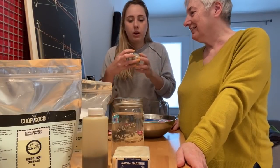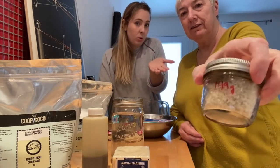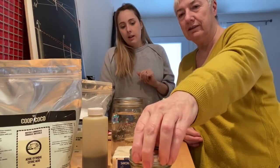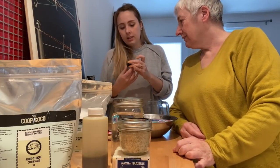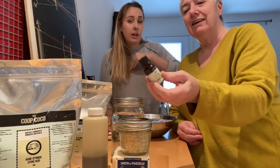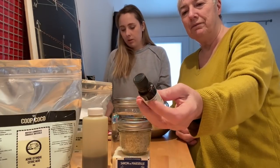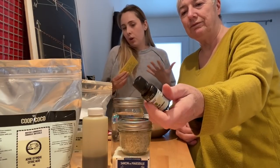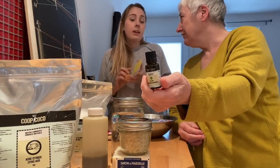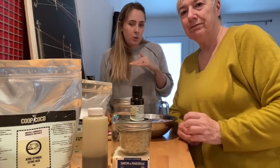And then we have sea rock salt, the cheap kind. This one is local, so it has that seaweedy sort of color. And then I got some tea tree essential oil. You can add whatever essential oil you want for fragrance. Some of the products that we're making should have fragrance, and some shouldn't because it won't make a difference. But this is also antibacterial. I picked tea tree because it's antibacterial, but you could pick pretty much whichever one you want.